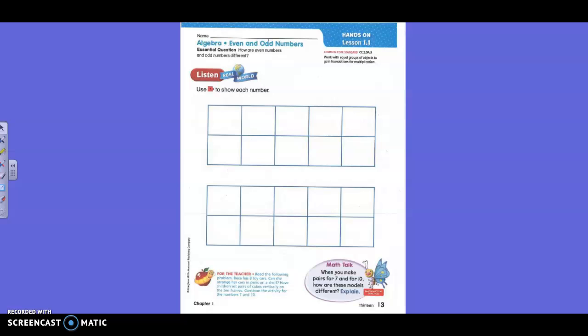Okay, boys and girls, listen, you are not listening. You are either doing 10 or you are going across. That is not a pair. I said one up here and one down here to show that they are a pair. When you count 1 and then 2, 3 and then 4. Okay, show me.